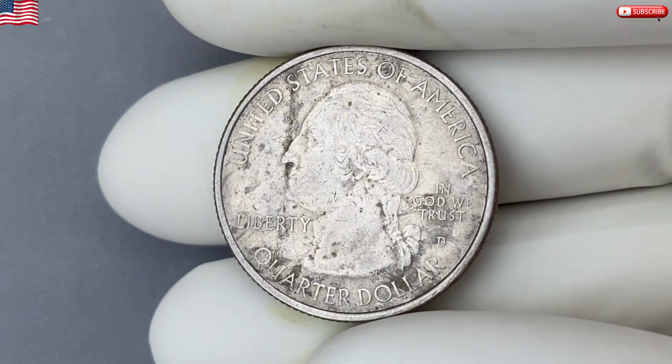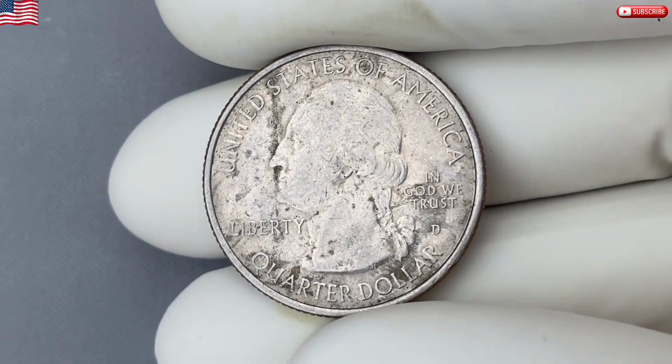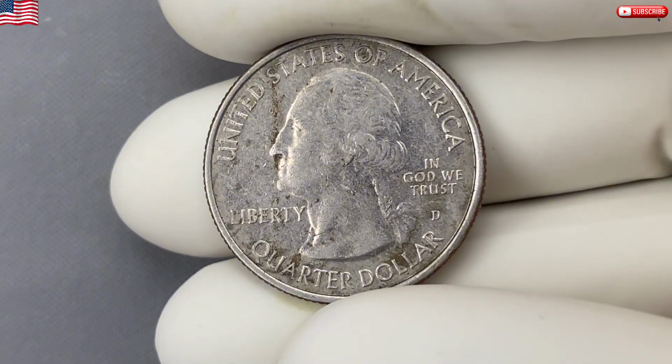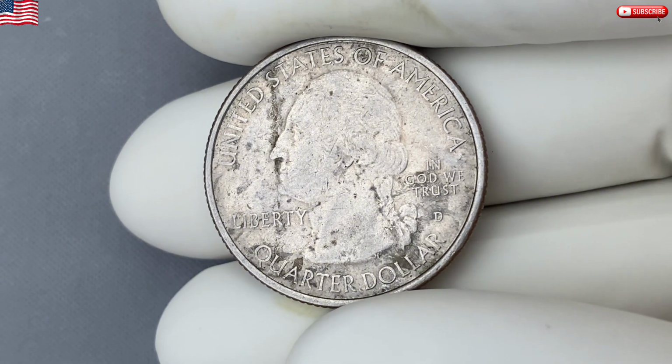But of course, you're here because this isn't just about history. It's also about value. Big value. So, what transforms an ordinary-looking 2015 Saratoga quarter into a piece worth thousands of dollars? Let's start with rarity. While the U.S.